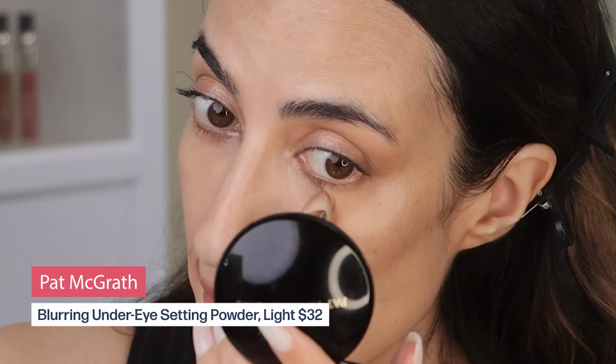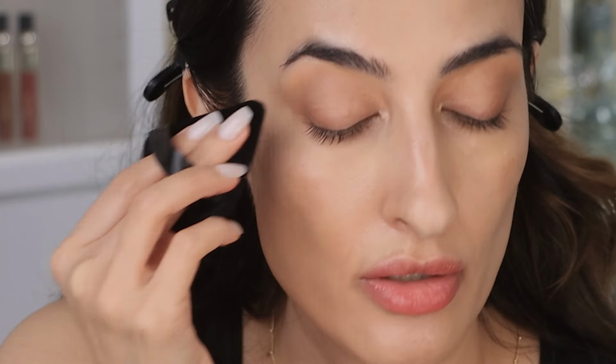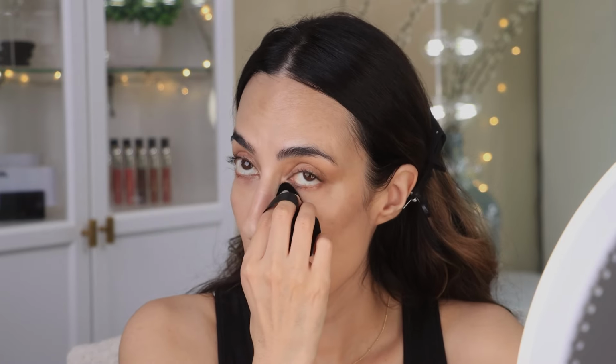My concealer is already creasing. So let's go ahead and troubleshoot. I'm taking my concealer brush and buffing out the creases. This is a Pat McGrath Blurring Under Eye Powder. Let's press it under the eye, set that really well. The tackiness of my base, it's insane. I don't see this working out, but we'll see.